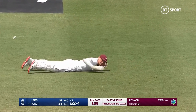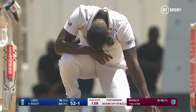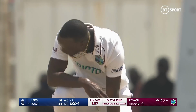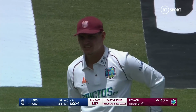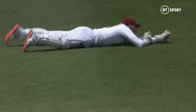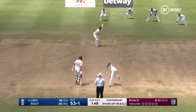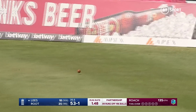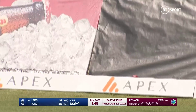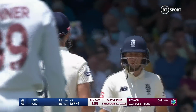Dropped it. I think it fully carried, and I think it was bat. Roach is down more in disappointment than anything. Oh, in and out. Squeezed away for 4. Rare bad ball from Roach. Brings up the 50 partnership between Lees and Root. 57 for 1.